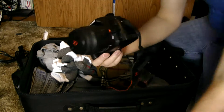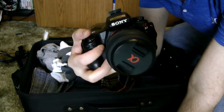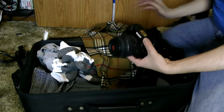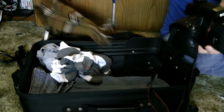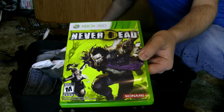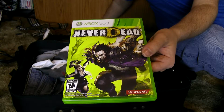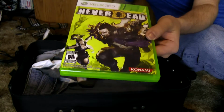I'm packing along my DSLR. This is a Sony Alpha 37 featured in the hit video game Africa. This is for just shooting out and about in Tokyo. I also brought some lenses here. You want to bring along with you your copy of Never Dead in case you run into Shinta Najiri. In the very likely scenario you run into Shinta Najiri, you'll have your copy of Never Dead for him to sign.